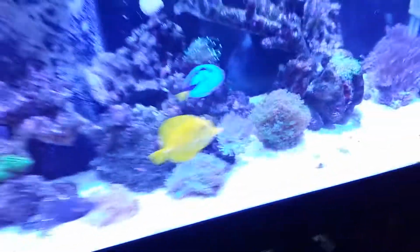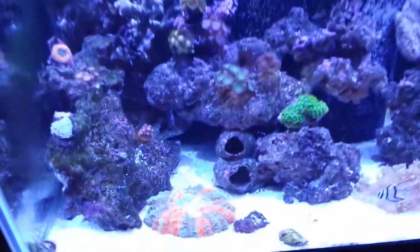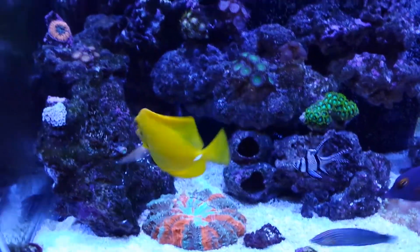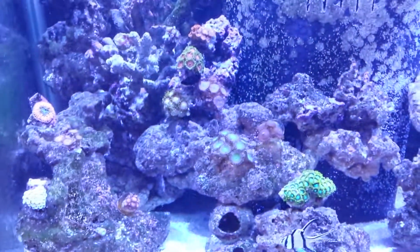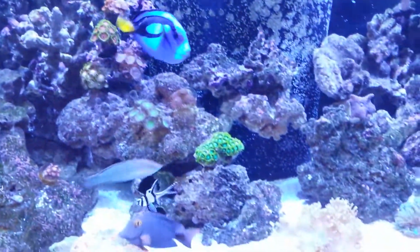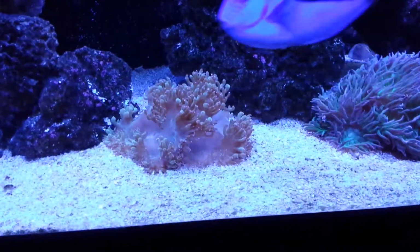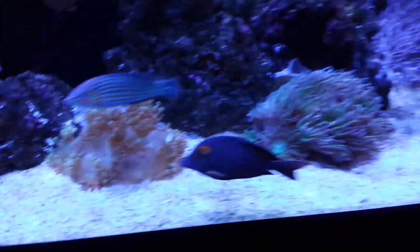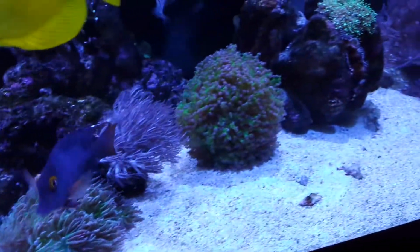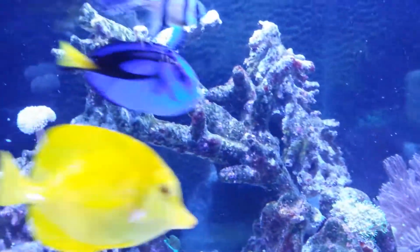Yeah, that's about all I can come up with, so I guess I'll just do some close-ups of the corals that I still have. Fortunately, I managed to save all of my LPS, which is what I was most worried about. My elegance has looked better, but it still looks like it's doing alright. Duncan's doing fantastic. I'm going to frag that pretty soon. My frogspawn back there. Got this big huge thing of rock up here.